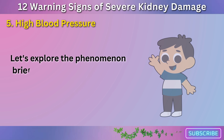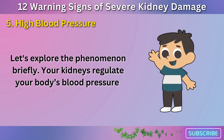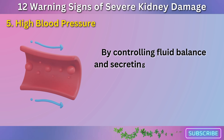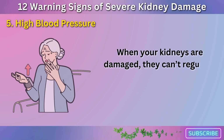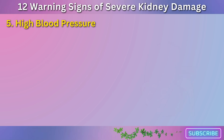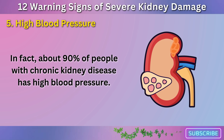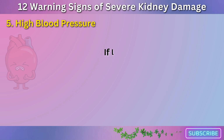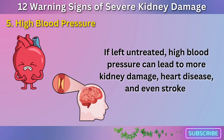Let's explore the phenomenon briefly. Your kidneys regulate your body's blood pressure by controlling fluid balance and secreting a hormone called renin, which constricts blood vessels. When your kidneys are damaged, they can't regulate this process effectively, leading to hypertension. In fact, about 90% of people with chronic kidney disease have high blood pressure. If left untreated, high blood pressure can lead to more kidney damage, heart disease, and even stroke.